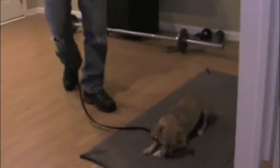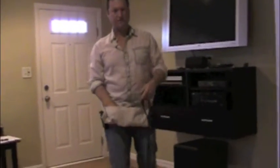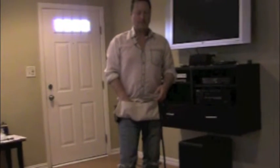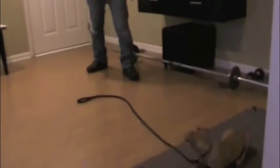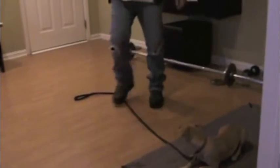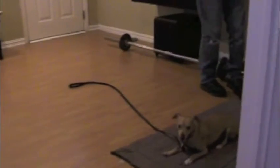And the little issue we have in all these filmings is that we have the camera person. Usually there's not a camera person standing 5 feet away, pointing a thing at the dog. So he's going to act a little bit differently, but it just serves as another distraction that he has to deal with and still do everything correctly. Good. And in this case, he knows the camera person, so he's kind of happy to see her. But he has to play this the right way.